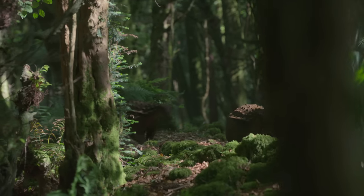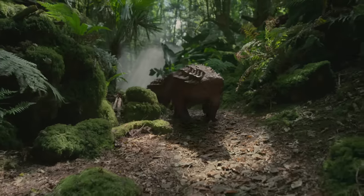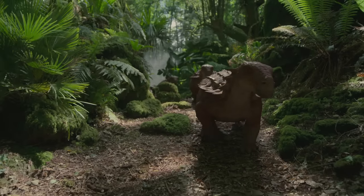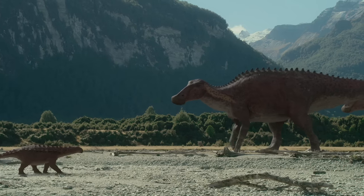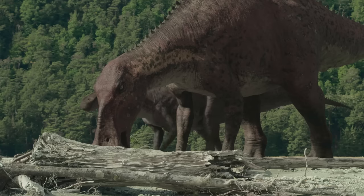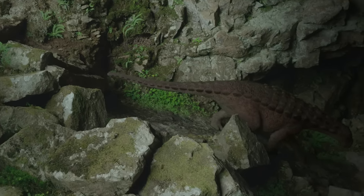The southern hemisphere has its own species of dinosaurs. These three are young Antarctopelta, small plant-eating dinosaurs. Herds of hadrosaurs are once again on the move. But he is not the first to be attracted by this one.